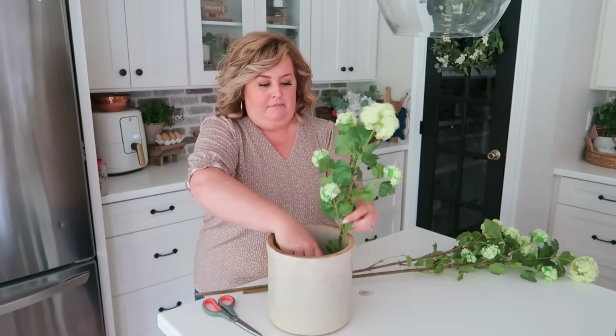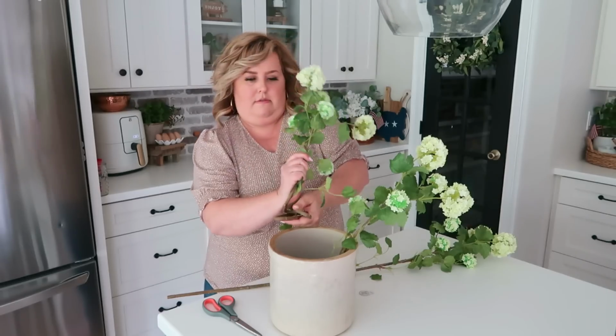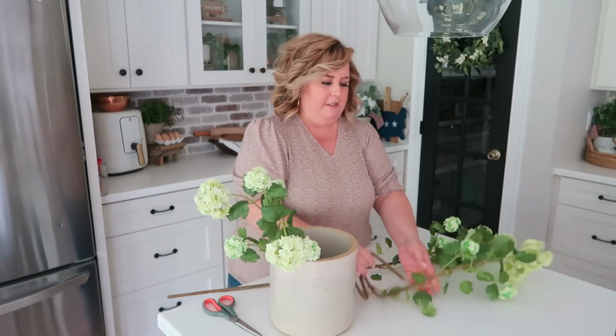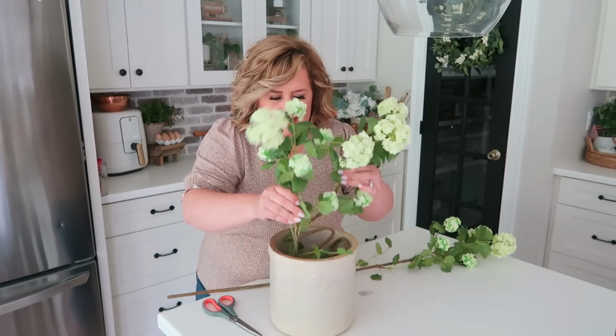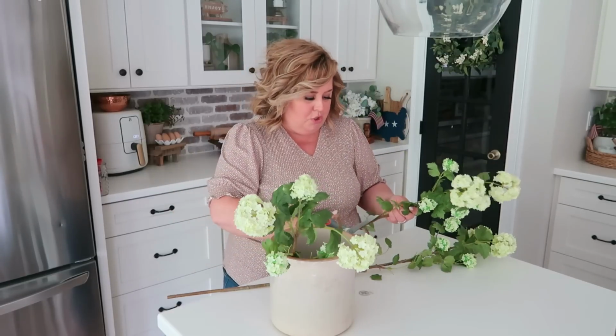I don't know if that's gonna fit. Ooh. Okay, let's see. They might be still too tall. Let's see if we do this one a little bit shorter. Okay, that I think is a little better. So we're actually gonna shorten this one a little bit more. Now getting them to all kind of situate in here is going to be tricky. I might actually have to trim these. I don't even know if I'm gonna be able to. They're so thick.